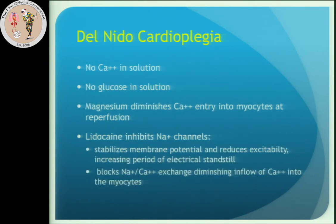So there's, again, no calcium, no glucose. Magnesium is added to diminish calcium influx, and the lidocaine is really used to stabilize the membrane and prolong the period of electrical asystole. Lidocaine also has the advantage of blocking the sodium-calcium channels, and again reduces the inflow of calcium, which the neonatal myocytes are very susceptible to.